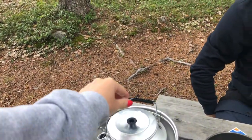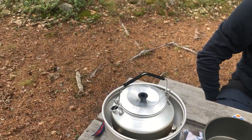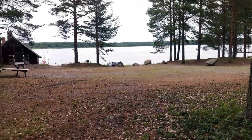Lunch, outdoors lunch, before we head to the south, kind of.